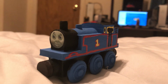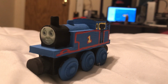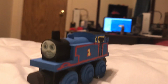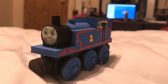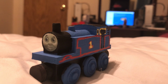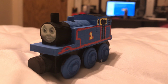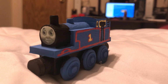Before I begin, I want to say that my printer is currently having a problem. I don't know what is wrong with it. It might be the new filament. My mom has ordered some more filament, so it should be here tomorrow. And I'm hoping that this filament will do its job correctly because it's messing up every time I try to print some new wheels. Now, my last few wooden railway wheels were printed just fine, but currently they're screwing up, so I'm hoping to get that problem fixed.